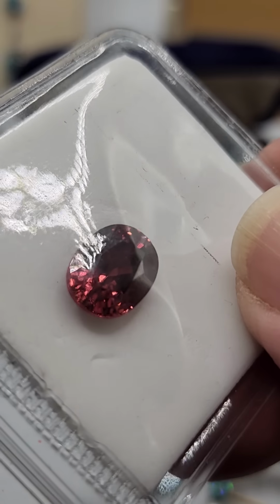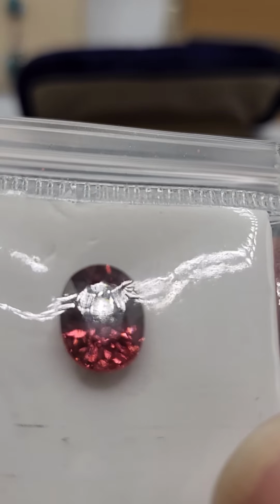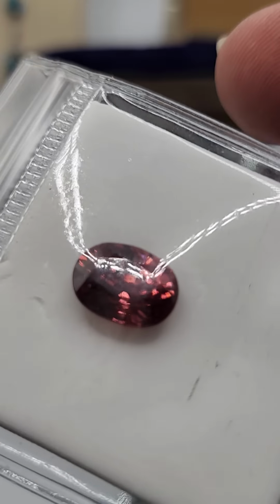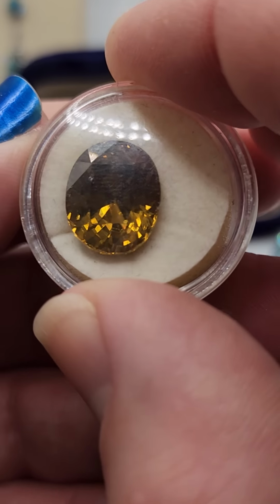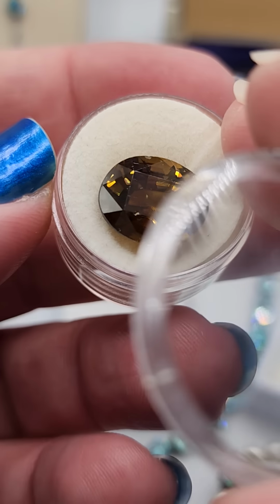But as soon as I saw the dispersion and that fire in that stone, that sparkle, that scintillation, that push and pull of the light and bouncing it around and sending it back to the viewer, really beautiful. And unfortunately, that's showing up a little bit dark. This one is magnificent. This one is a golden yellow zircon.